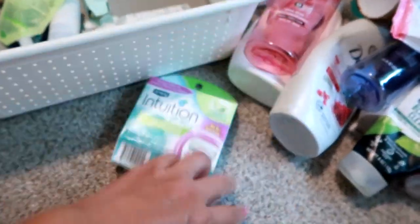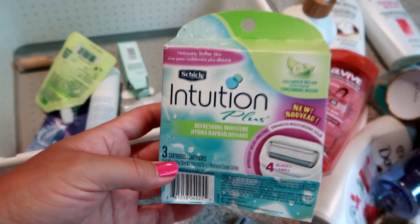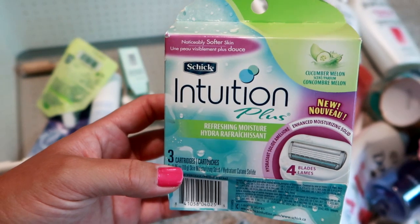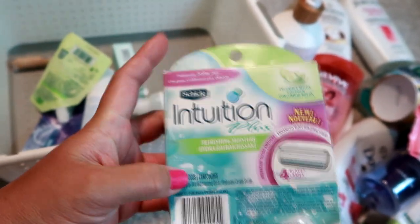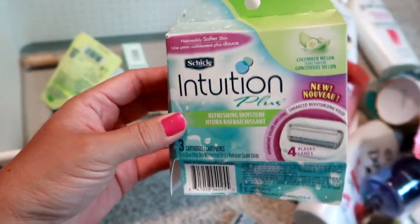These are the razors. Oh, this is a little holder thing that they come in. These are the razors that I use. It's the Schick Intuition Plus Cucumber Melon. I don't really necessarily go for the Cucumber Melon, but it's just this product. I'll just grab whatever scent they have.